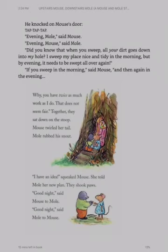Together they sat down on the stoop. Mouse twirled her tail. Mole rubbed his snout. "I have an idea," squeaked Mouse. She told Mole her new plan. They shook paws. "Good night," said Mouse to Mole. "Good night," said Mole to Mouse.